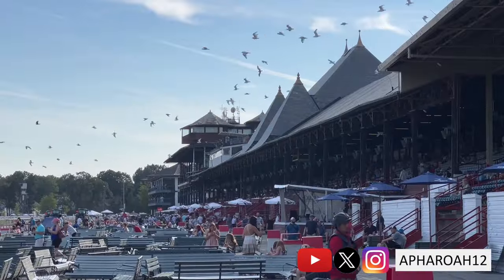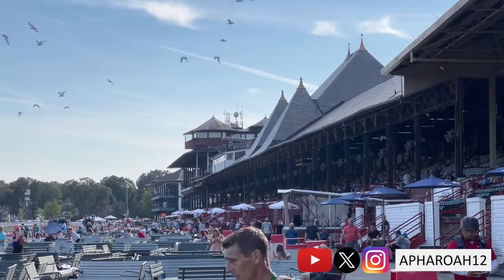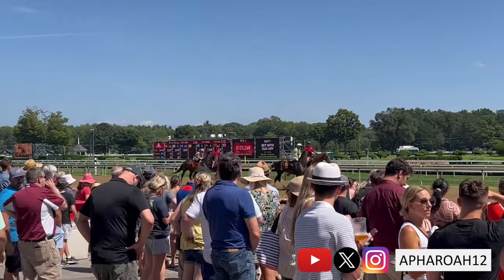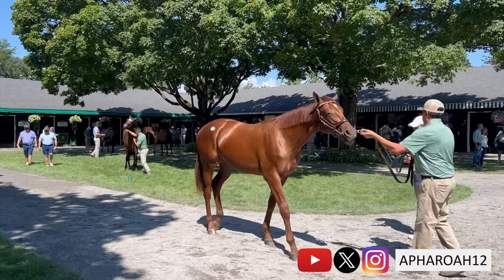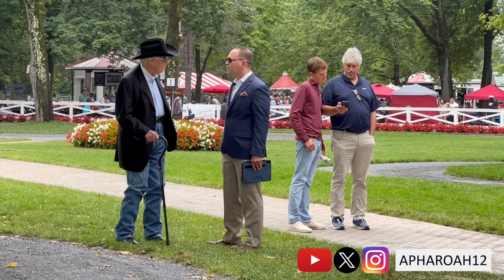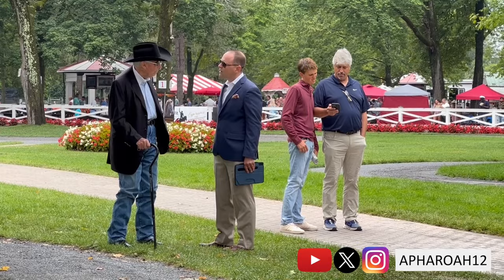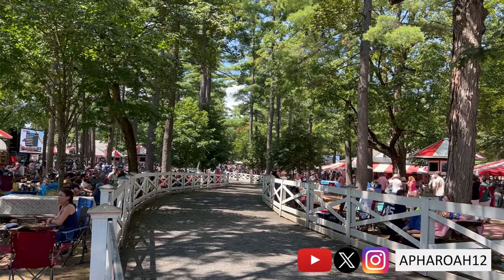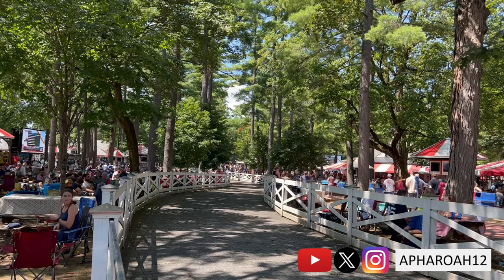Let me know in the comments if you want to see more of the Saratoga experience in the future. But this is one of my favorite tracks in the country. It is a trip that I look forward to going on every single year. You never know who you're gonna see or who you're going to meet anywhere that you turn your head. And that's why Saratoga is the legendary racetrack that's been here since 1864.